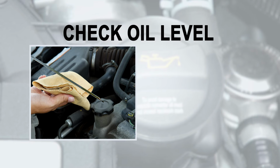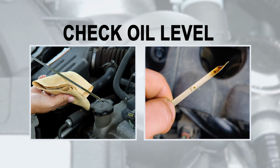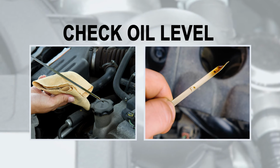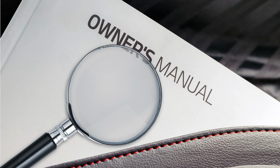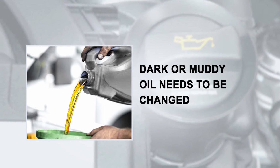Checking the oil is the most important thing you can do to ensure that your ride runs well. If the level is below the bottom notch, more oil is needed. See the owner's manual for the change interval and oil type best suited to your vehicle. If the oil is really dark or muddy, have it changed.